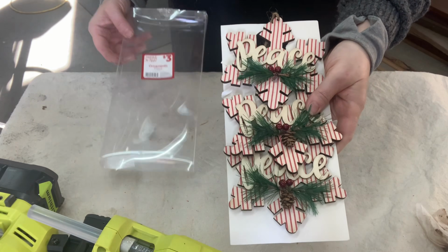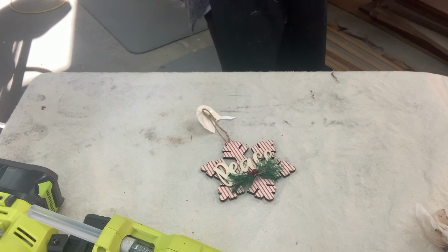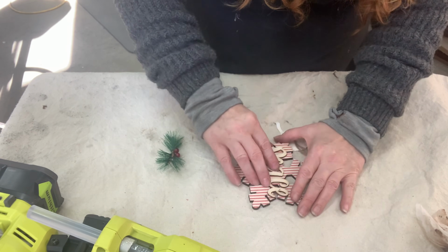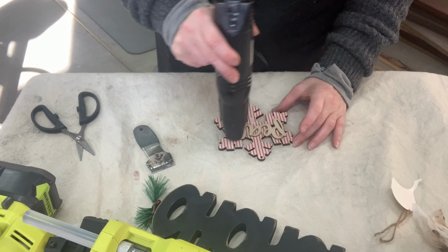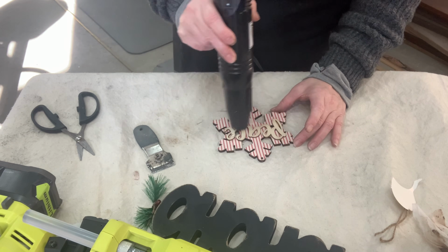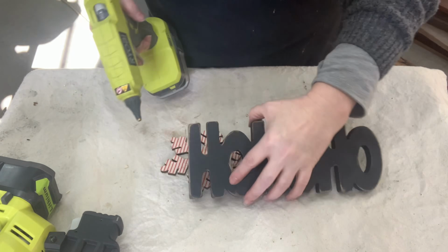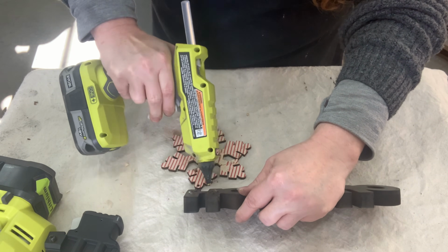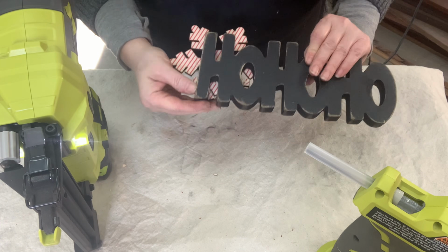Now for my ho ho ho, I actually picked up these. They were $3 for 3 of them, and I absolutely love the snowflakes in the hope that I could remove the wording that was on it. Just like a price tag, all I did was go in with my heat gun, heat up that a little bit, and then very gingerly work the wording off. And you could see a little bit left behind where the wording was, but I just made sure that my placement of my ho ho ho was covering that up.